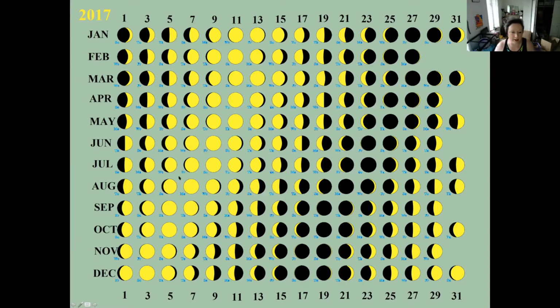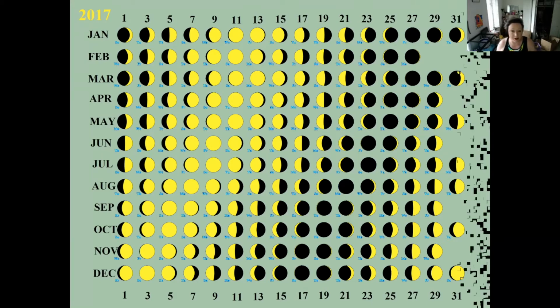And if we look at this month and where we're at, we're actually right about here. Full moon today! Last full moon of the cycle before we get an eclipse. So we see these shapes, but I want to talk about why that happens.